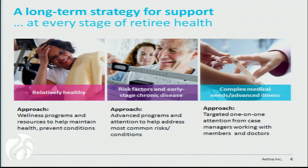So let me talk a little bit about health monitoring technology and a couple of specific examples. We can use health monitoring and technology on the left side of the screen for relatively healthy people. I'm not going to focus there, but I'm going to give two examples more on the right side of the screen. People who have risk factors and early stage chronic disease, what can we do there? And then complex medical needs, for example, congestive heart failure or chronic obstructive pulmonary disease.